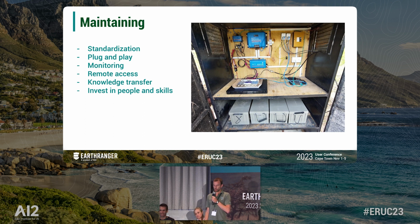Knowledge transfer is really important, and I think as a whole community, with technology and especially with these kind of systems coming more and more in play, we need to make sure that we invest in good people on the ground. We invest in their skills. We invest in the knowledge transfer and the knowledge exchange. And we make sure that these kind of technology positions in the parks become proper positions. Otherwise, people will keep leaving your parks, and then it's just difficult to maintain systems if the people keep going.